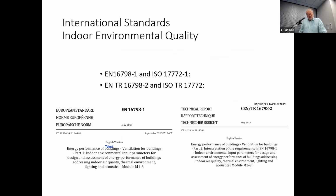The European standard was developed as one of the mandated standards related to the Energy Performance Directive. And then in parallel, the ISO standard was developed. At the same level, it was decided not to use the Vienna Agreement to get an ISO-EN standard, so that's why we have two. The standards are accompanied by a technical report or guideline, more on how to use the standard and more information.